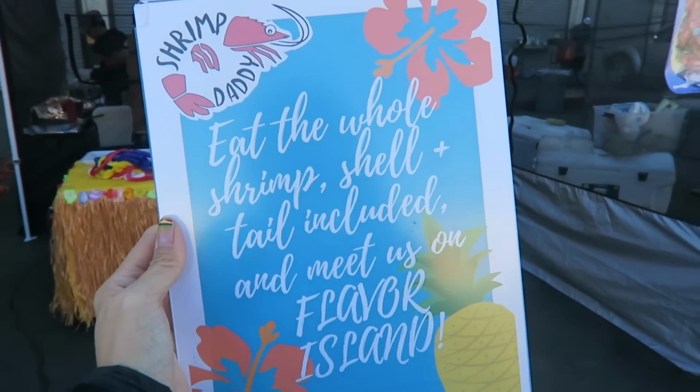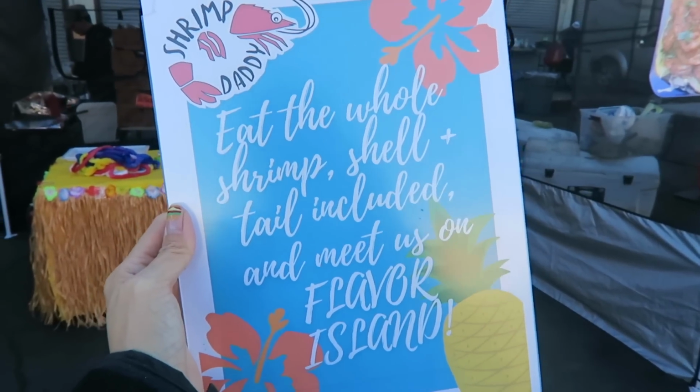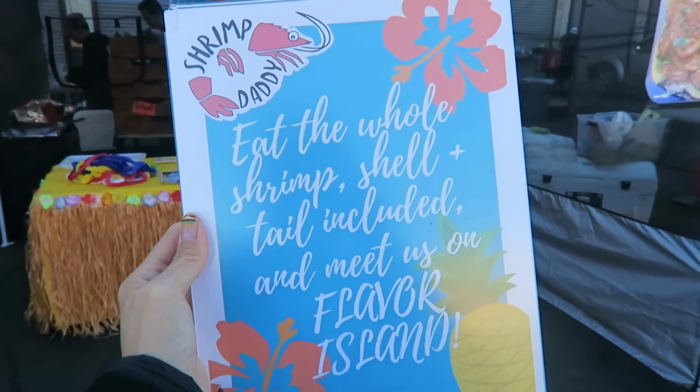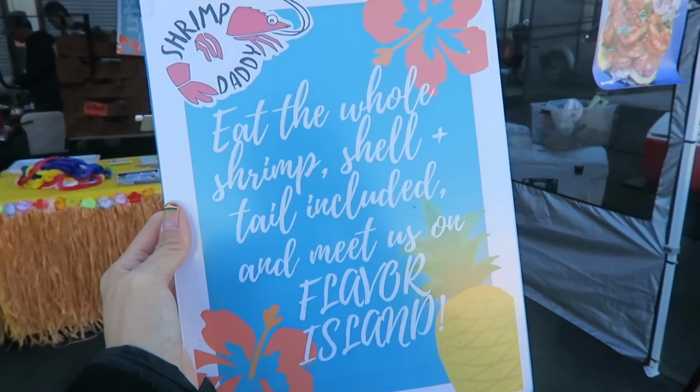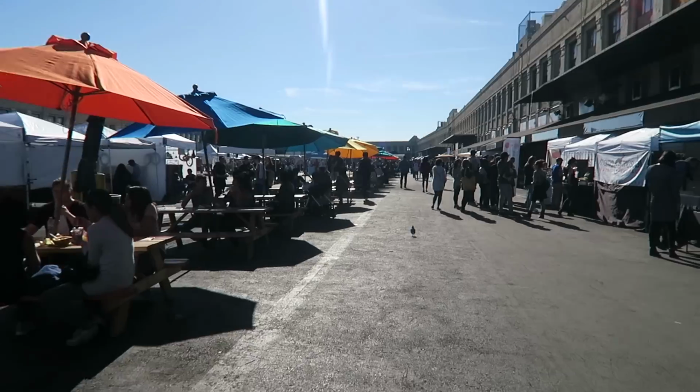Here at Shrimp Daddy, for the whole flavor explosion experience, we encourage everyone to eat the whole shrimp, shell and tail included, and meet us on Flavor Island.